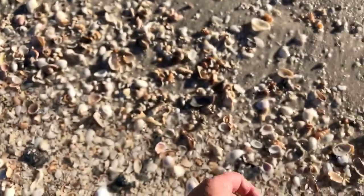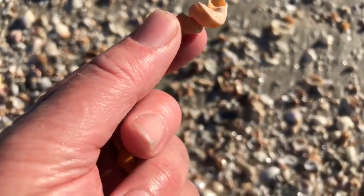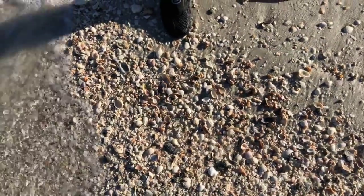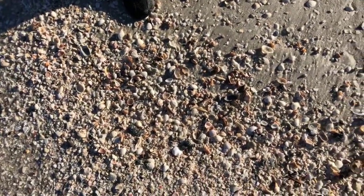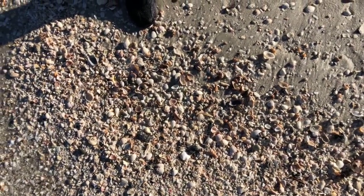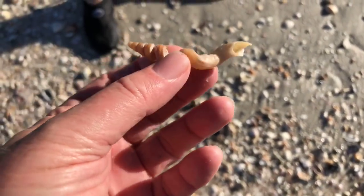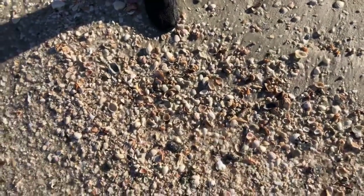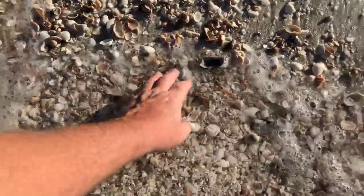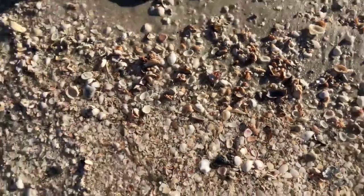These are so neat, these worm tips. Every once in a while, you'll find a real long one. Living in it? No. And everybody asks, what makes those? I don't know what makes those, but you can find them. I found them a foot long. Really? See, this one has a piece of the shell on it. Sometimes you can find really long ones. But people never stop and look at these little shells. It's just amazing.